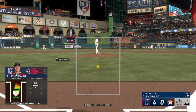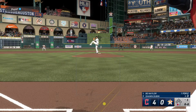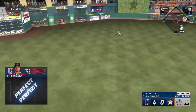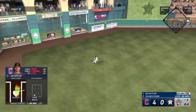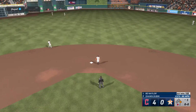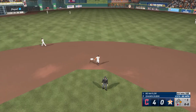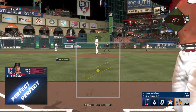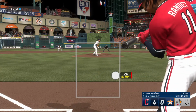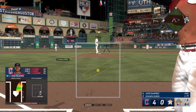So the Guardians lineup turns over. Bo Naylor at the plate now. Hammered. Base hit. I'm sure he feels really good about that one. Fastball pretty much middle, and that's what you fall asleep dreaming about as a hitter. So no surprise he put a great swing on it.